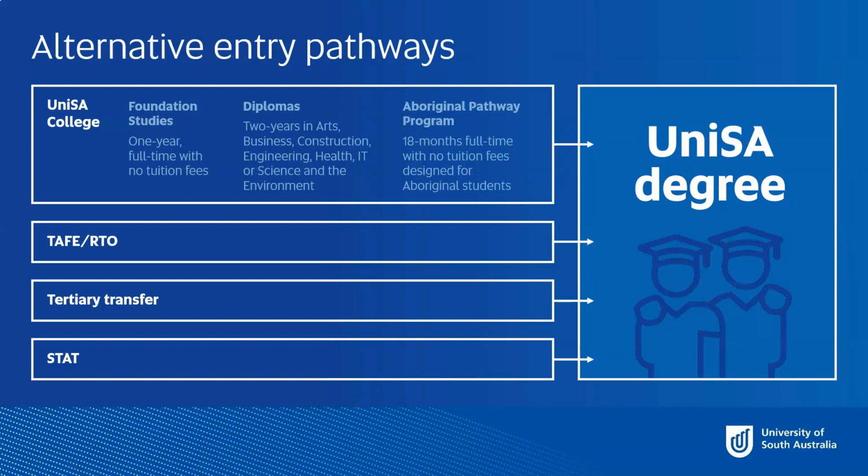We then also have students who use the STAT test to gain entry, and this is the Special Tertiary Admissions Test. This is a 70 multiple choice questionnaire that assesses literacy, numeracy, problem solving and critical thinking skills, and this is applied for through the SATAC application process.